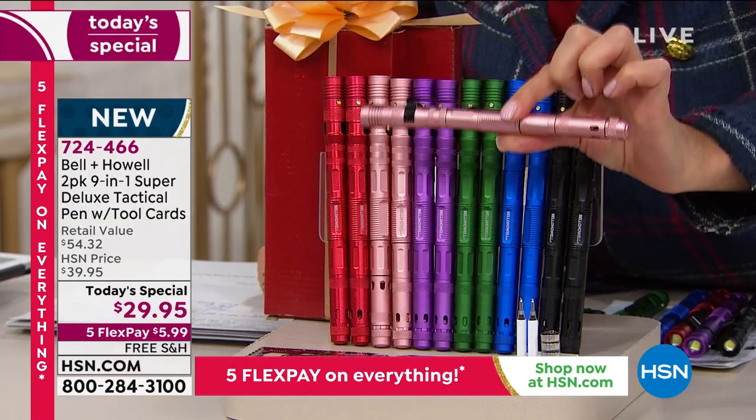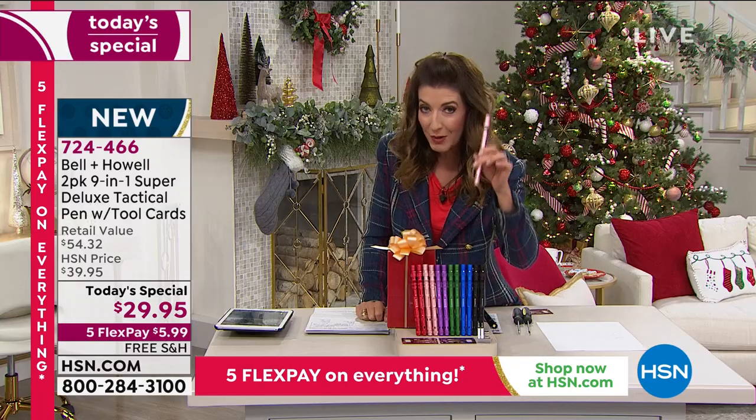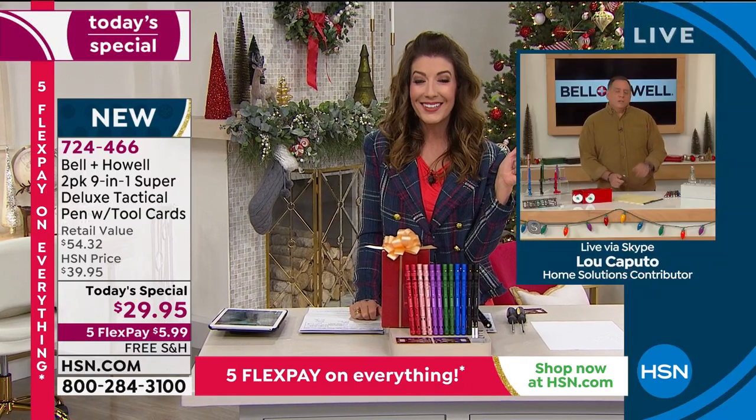It's a serious tool. And Lou, I'm so impressed because whether you're just trying to light up the night or you just want a flashlight that fits in your pocket, this is one little tool that does it all. Well, you know what's interesting about this?